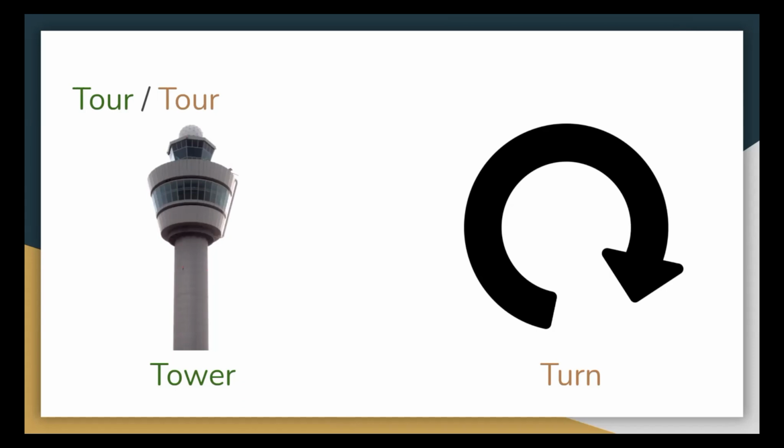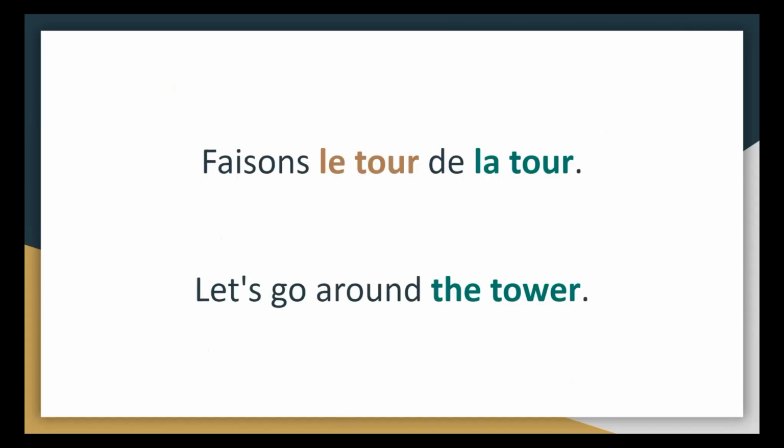This next word is tour, and it's written the same way for tower and turn, but tower in French is une tour or la tour, so it's feminine, whereas turn is un tour or le tour, so it's masculine. For example, faisons le tour de la tour. Let's go around the tower.